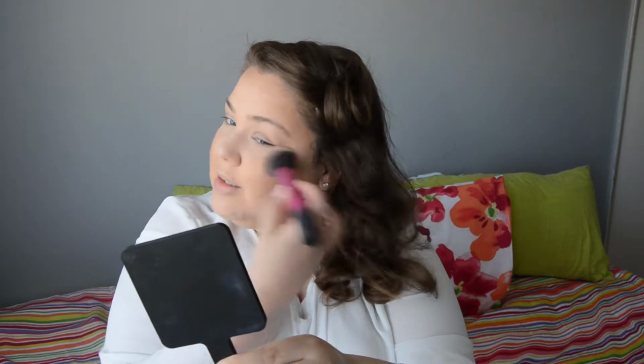I'm going to use the same brush just because I can, and I'm going to take a peachy blush because it's quite neutral and it's going to look very delicate. I'm putting it on the apples of my cheeks and bringing it out. I'm going to take a little bit on the tip of my nose as well, actually. I really like that look. Not everybody does. I've zoomed you in for the eye part, and the eyes are very, very simple.